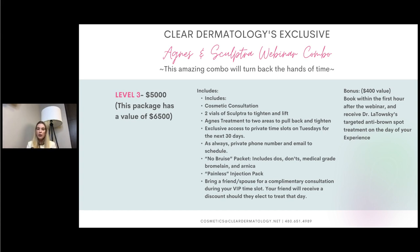Kaylee asked, how do we know how many vials of Sculptra we will need without a consult? Well, the company's view on this is that if you're 30 years old, you need 3 vials. If you're 40 years old, you need 4 vials. If you're 50 years old, you need 5 vials, etc. So more Sculptra is generally better.